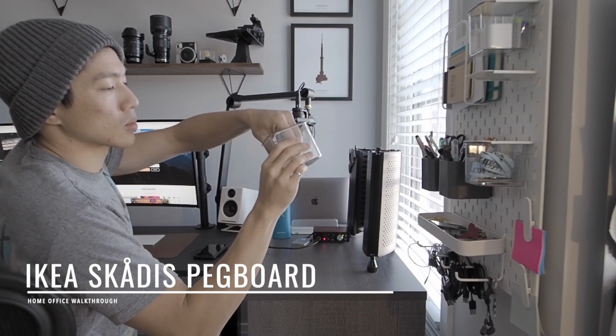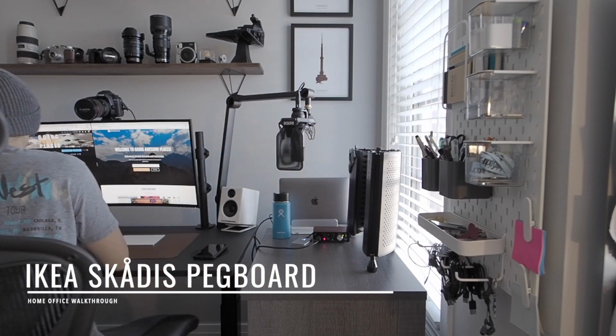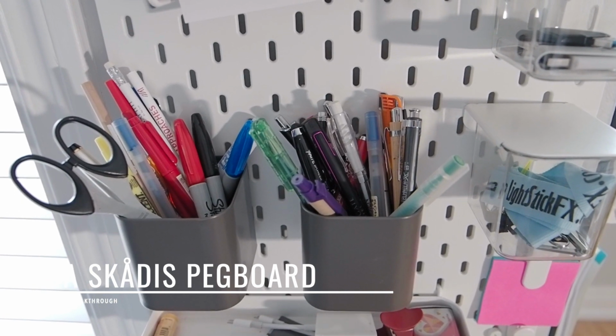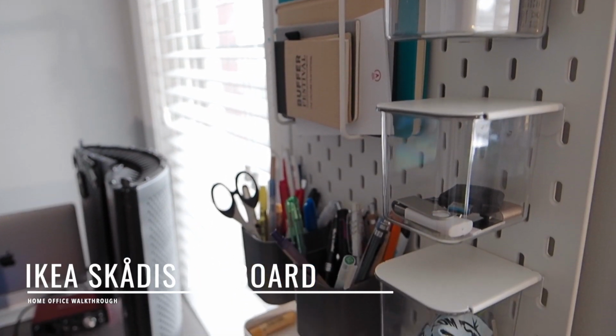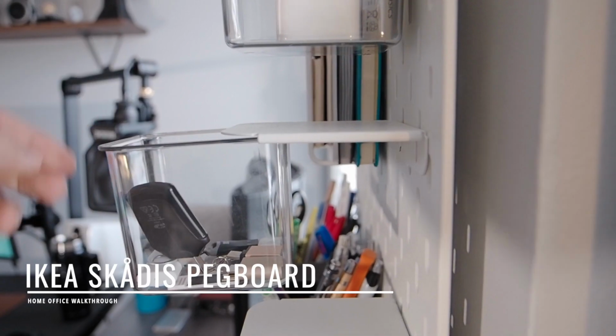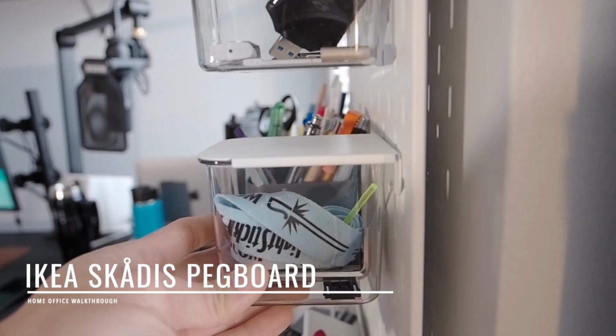The beauty of the Ikea Skadis is that it's modular, so you can design it in whatever way you want. For me, there's a spot for pens, pencils, markers, and other stationery like scissors. You have a place for notebooks. You have transparent bins, which are perfect for batteries, chargers, USB keys, dongles, and other miscellaneous tools that are now easy access off the wall.